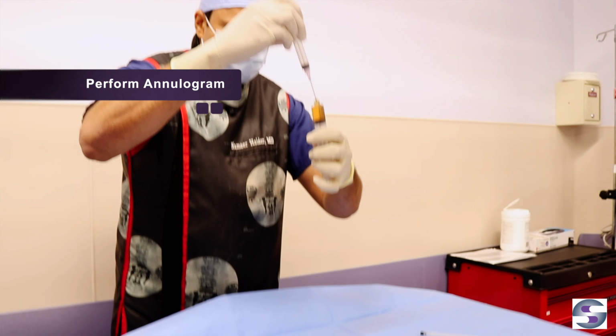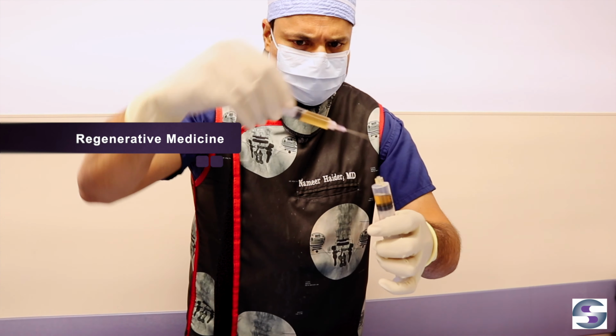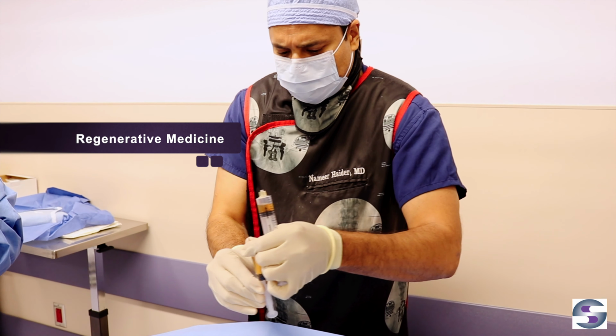Once we've diagnosed that a patient has a damaged disc and a painful disc, then we may consider regenerative medicine, which in the form of the Biodisc procedure would be putting stem cells, specialized stem cells, into the nucleus of the disc, which is the gelatinous or jelly part of the center of the disc, which is sort of the shock absorber of the spine. So that helps the internal components of the disc repair and heal itself.